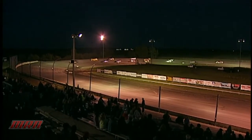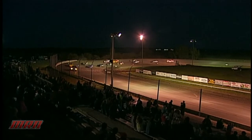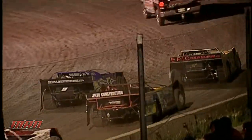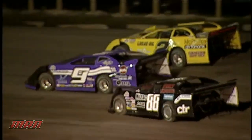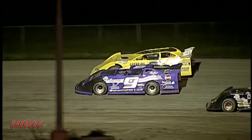Excited to see what happens here tonight. A lot of great racers here. They're getting the 1 to go. Crowd's thinned out here a bit at the Speedway, obviously. It's a little late. A lot of yellow flags tonight, so we've been delayed. But we are ready to go late model racing. 20 laps up on the leaderboard.